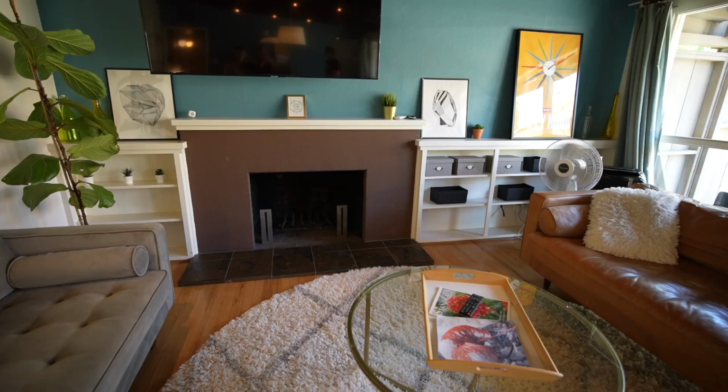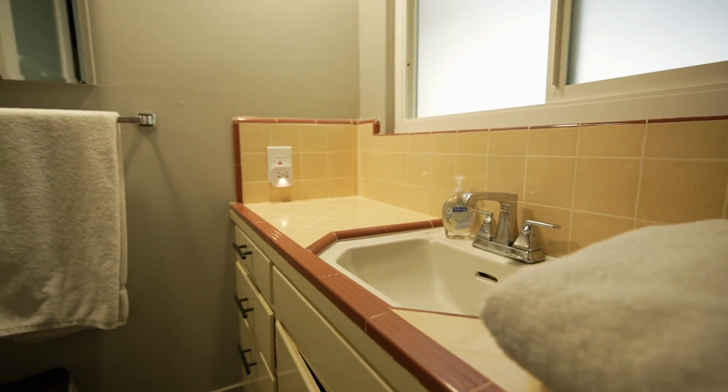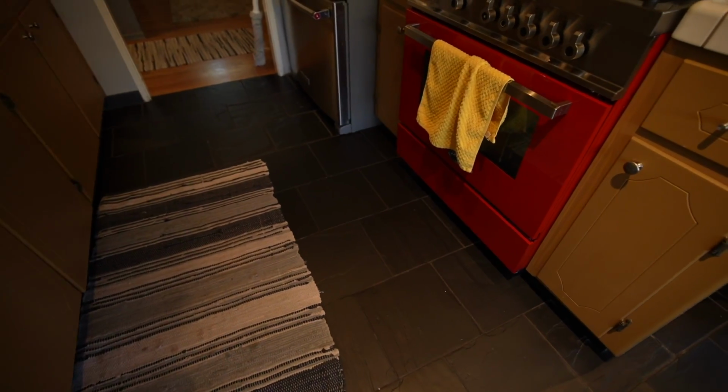We ended up refinishing the floors. We put new tile in the bathrooms and new tile in the kitchens, and we exposed the wood throughout the entire house, not just in one specific space.